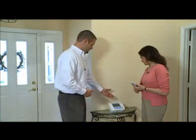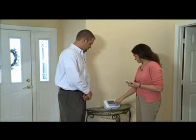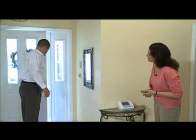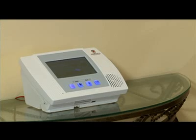Now let's test it out. Okay, let's do it. Let's go ahead and use the stay mode since we're inside and we don't want to set off the motion sensor. Armed stay. Exit now. Disarm system now. Disarmed. Not ready to arm. That's all there is to it.